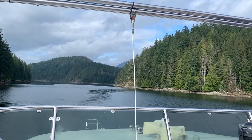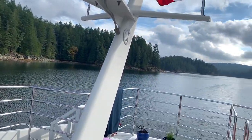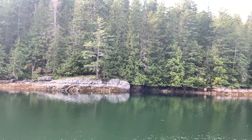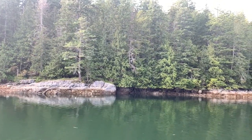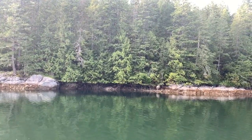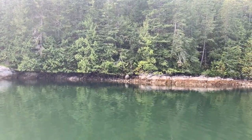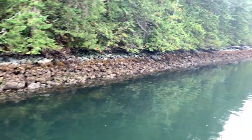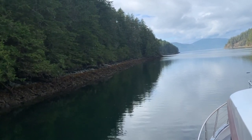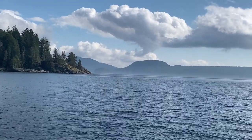Our time in Von Donop Inlet was up. It was time to pull the anchor and head back to Campbell River. It takes about 2 hours to get home, a little longer if you go through Whale Passage and stop for whales. These were humpbacks.